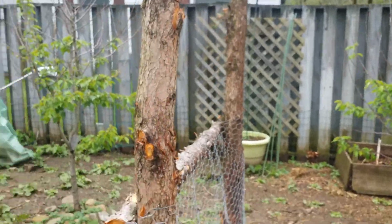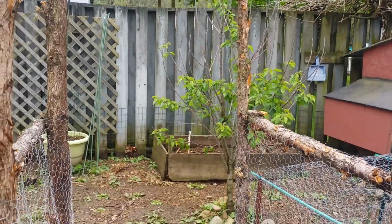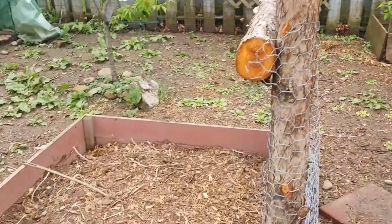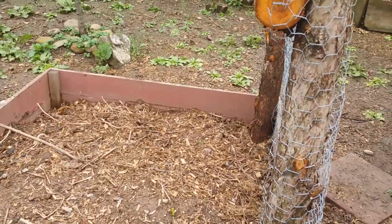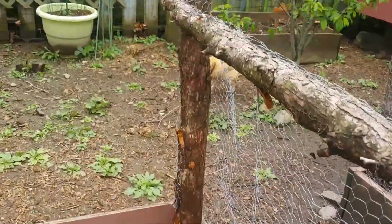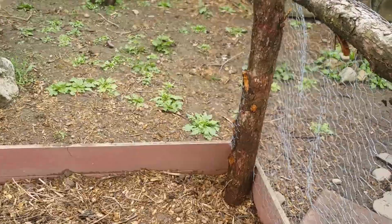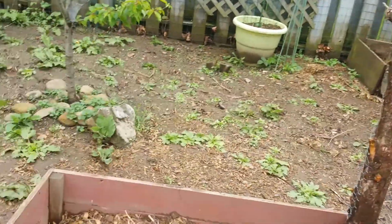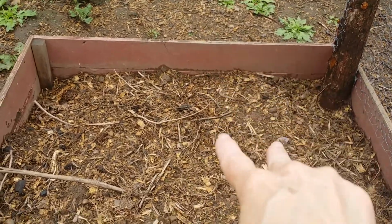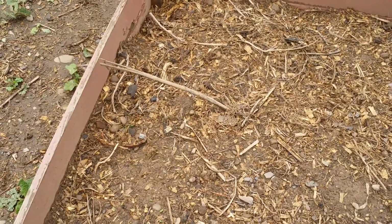This is our new trellis that we made out of an arbor vitae that was just getting way too big. This bed is going to have more. I've got more baby boo planted along here. I just have to get more fencing to go around here and to make a lid because, again, chickens. Probably going to do parsnips, maybe 2 rows of parsnips and 2 rows of carrots along there.